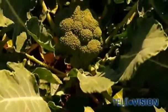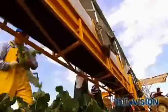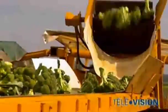When the heads of the broccoli start to reach about 6 inches and at least 25 to 30% of them are that size, we make a first pass. We have about 24 to 72 hours to harvest. Rain or shine, you have to be out there or the plants start to flower and you lose quality. You have to get it when it's ready.